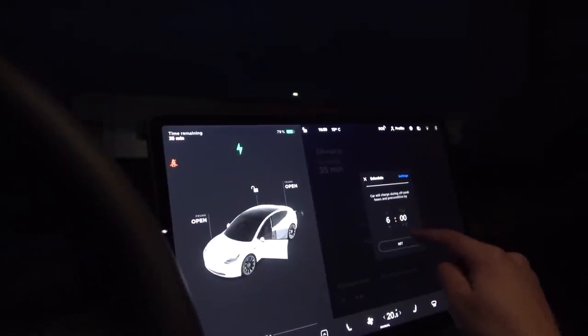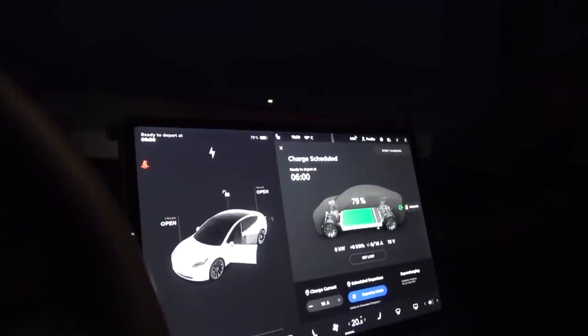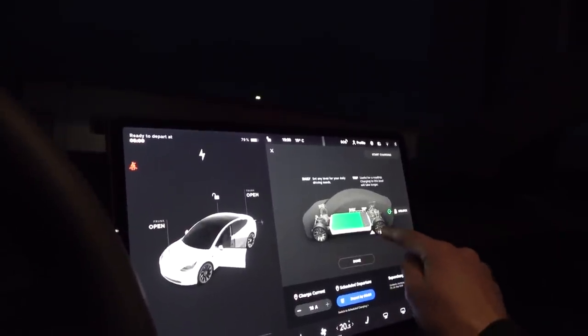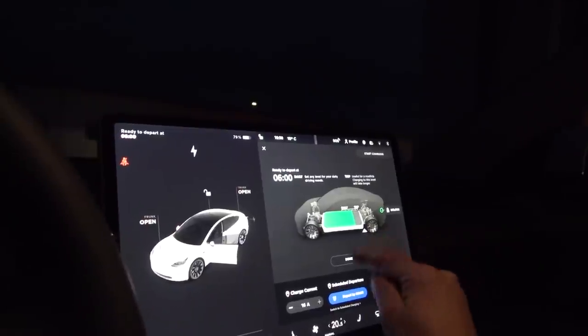So I have parked the car in our charging spot, where we can basically put two cars next to each other and our charger will still reach it. We will simply connect it and schedule it for 6 a.m. So now, as you see, the car stopped charging and we will set the limit to 100%, which is not so good for the car, but we need it for racing.